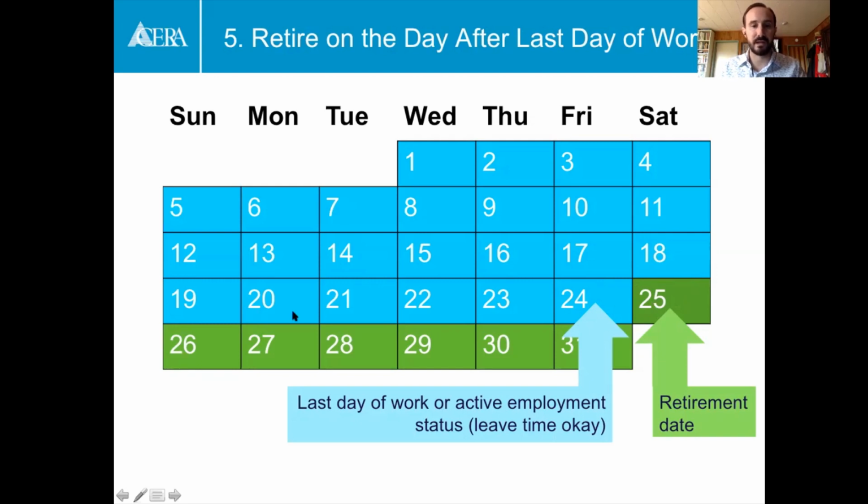So you can be on leave this day, on vacation leave, on floating holidays, comp time, sick leave, whatever any of those leaves are, you can be on leave as long as your last day as an active employee is the day before your retirement date. And that causes you to go straight into retirement, and then we'll do the sick leave conversion for you. Otherwise, you lose your sick leave.